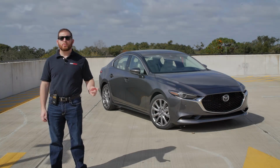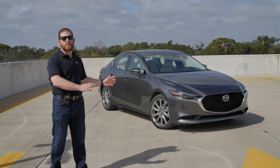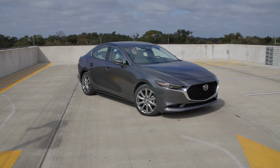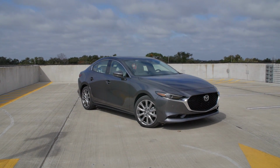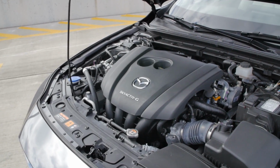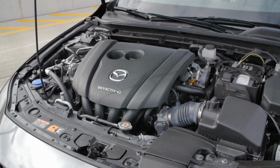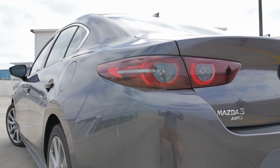The Mazda 3 was redefined for the 2019 model year. Now in its fourth generation, we have been sent a 2020 Mazda 3 in the top preferred trim to test out. It's still available as either a sedan or a hatchback. We have the sedan model here with all-wheel drive, a new addition for this generation.